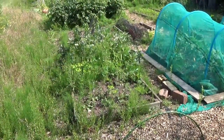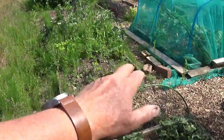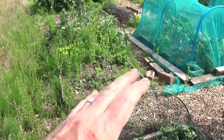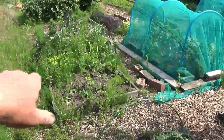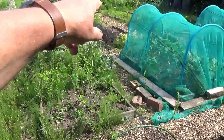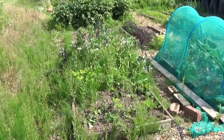Next year I've decided I'm going to combine all those four together. I'm going to get all my paths up, get all this wood chip up, get all the weed suppressant membrane up, and then I can just concentrate on joining these beds up, making bigger beds, which then means less chance of mare's tail invading from the paths into the other beds. Make sense? See where I'm coming from?